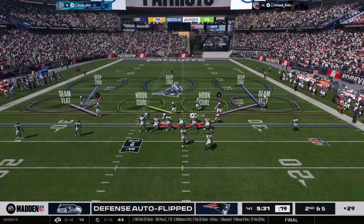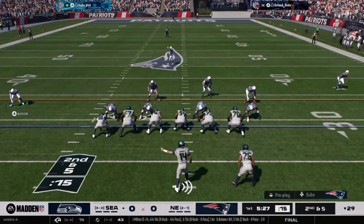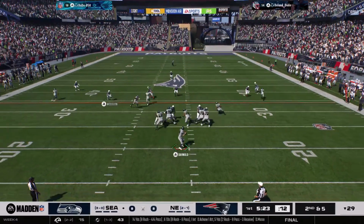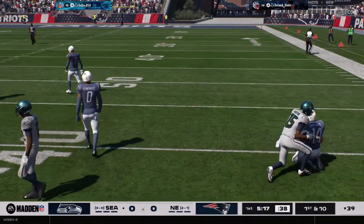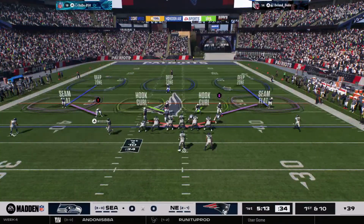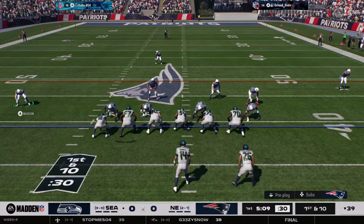From the 29, here's 2nd and 5. Working out of the gun, it's Darnold. Pass right side, that is hauled in by Horton. They'll mark him down just shy of the 40. So from the 39, they come up on 1st and 10.